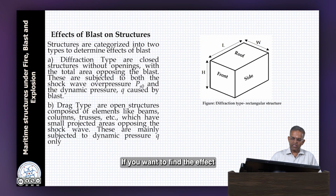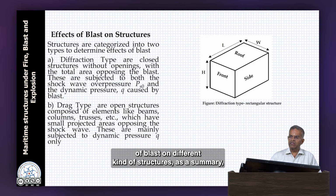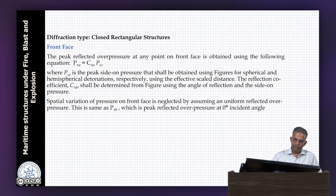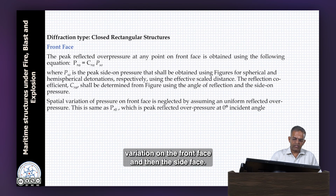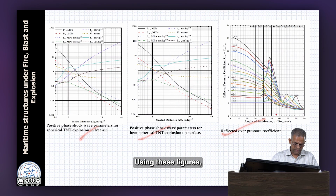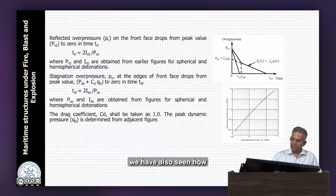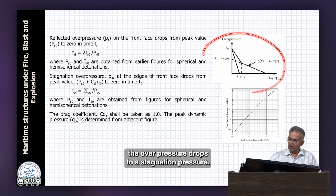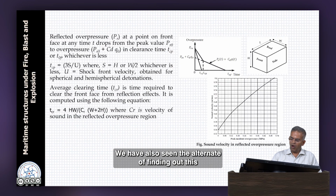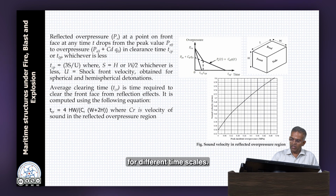If you want to find the effect of blast on different kinds of structures, as a summary, we have seen there are two types of structures, the diffraction type and the drag type. We have also seen how to compute the pressure variation on the front face and then the side face using these figures. We have also seen how the overpressure drops to a stagnation pressure. We have used these equations. We have also seen the alternate of finding this for different time scales, as you see from this equation.